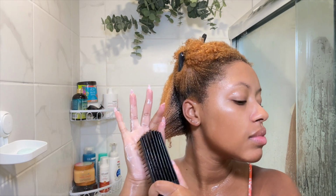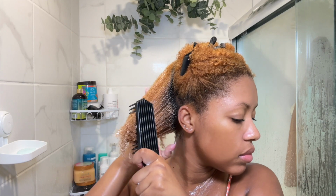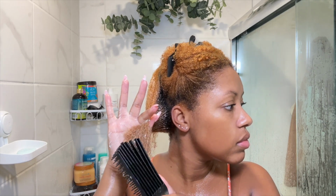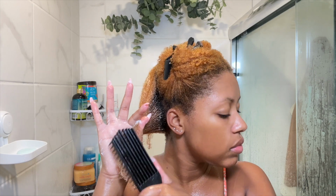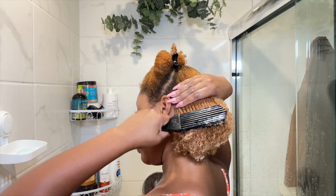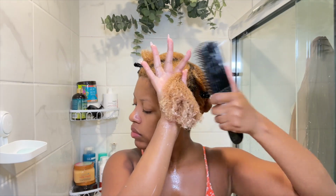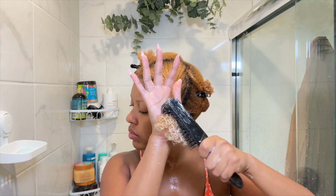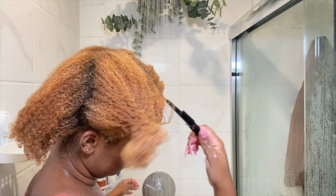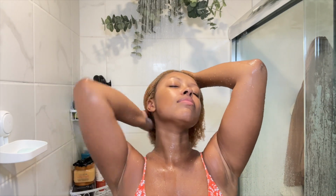So you guys saw that I sectioned off my hair into 4 sections, and I am individually applying the conditioner to each section and then slowly and gently detangling each section with the Felicia Leatherwood brush. I actually do a combination of finger detangling and the brush to make sure that I'm being as gentle as possible. So I detangled each section, and then I actually took a shower so that I let the conditioner kind of sit for a little bit. And then I unsectioned my hair and I rinsed it out all together.